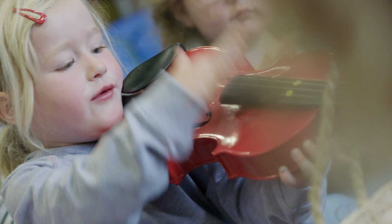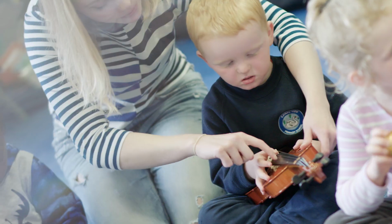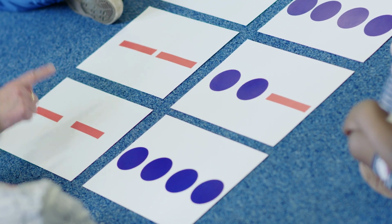Dots and Lines is a special project that we've created for nursery age children, where we're exploring the idea of what is a dot and what is a line in music, in dance, in movement and in visual art.